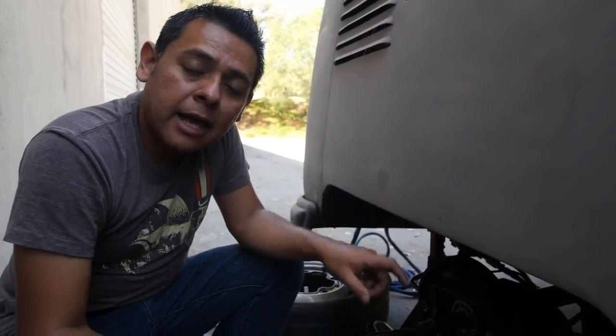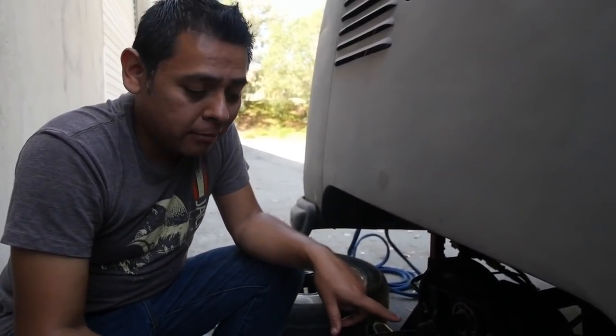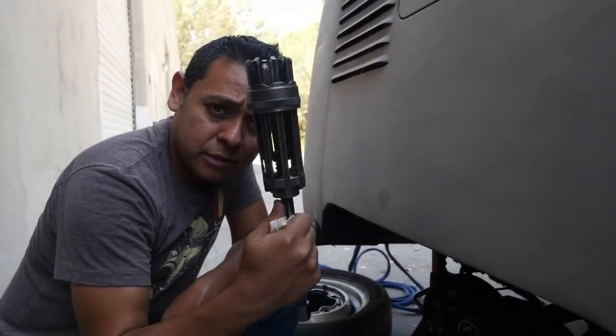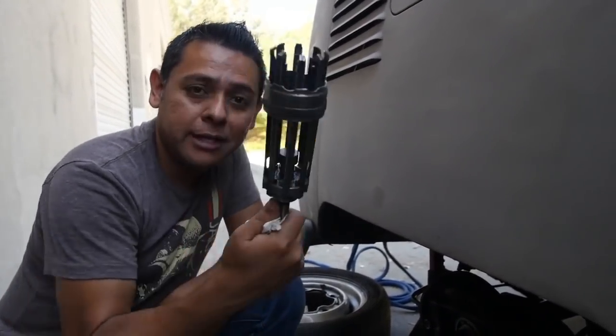Today I'm going to show you how to change an axle bearing. This is actually a very common problem. Start squeaking and you got to change that bearing. Except that the tool that you need to extract that bearing is very, very specialized. I actually never seen it before, but have you ever seen one of these? If you haven't, you're going to need one of these.